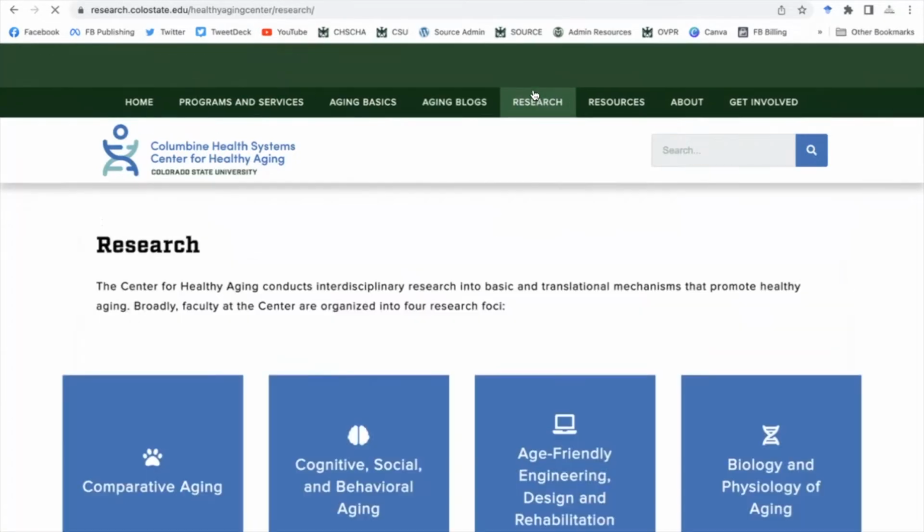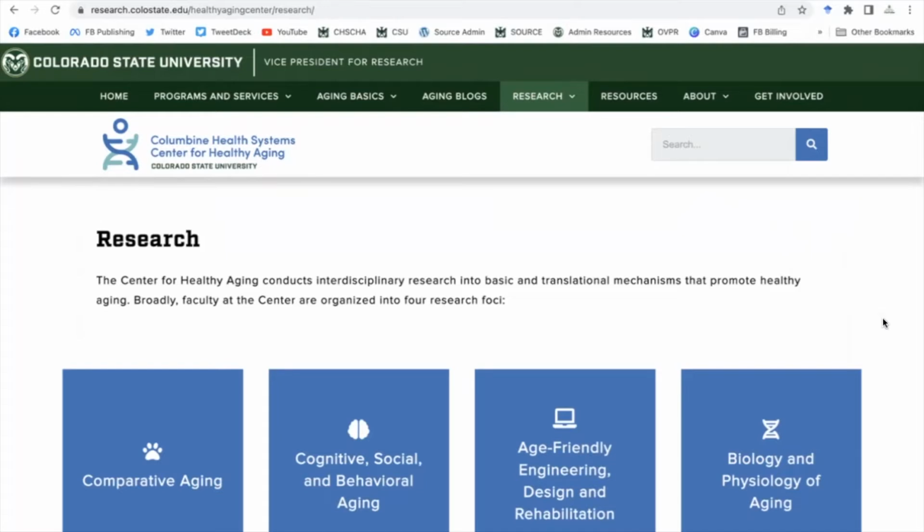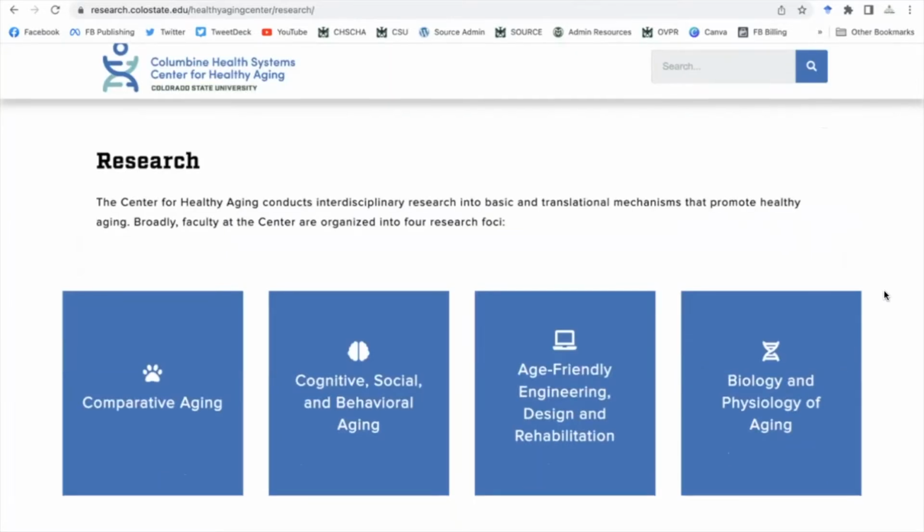So, that brings us to our research tab. The Center for Healthy Aging, again, like I said, has 85 affiliate faculty members across CSU.